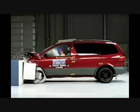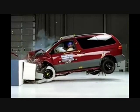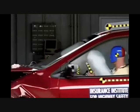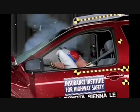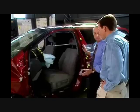There's very little intrusion anywhere. Mm-hmm. The damage is confined to the crumple zone of the vehicle. This is the way it should be. A person in a crash like this, wearing their seatbelt and protected by the airbag, can walk away from the crash with no injury. Right.